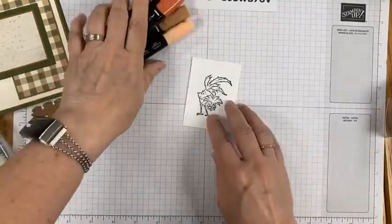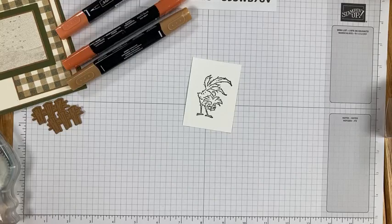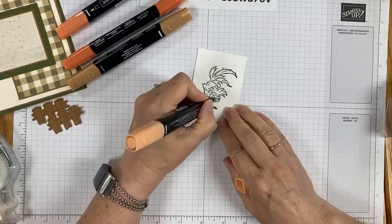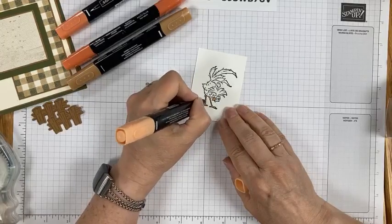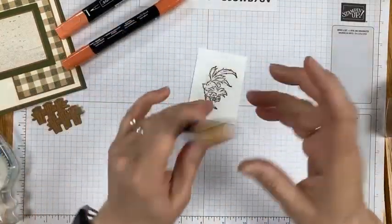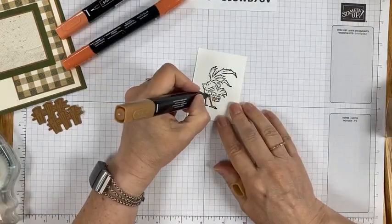Before we die cut him, we need to do a little coloring. I need to pull my chair over so I can color. I have light pumpkin pie, and I'm going to color his feet and his beak with the light pumpkin pie. He doesn't have two of them. And then I'm going to use the light pecan pie to color his body.